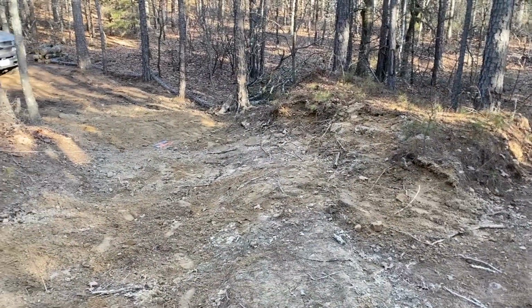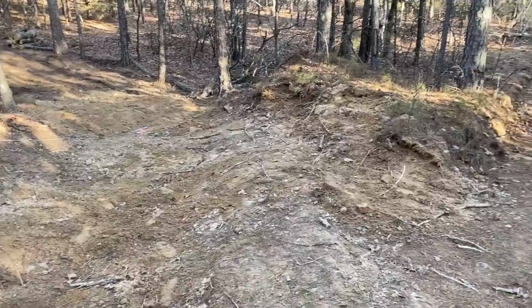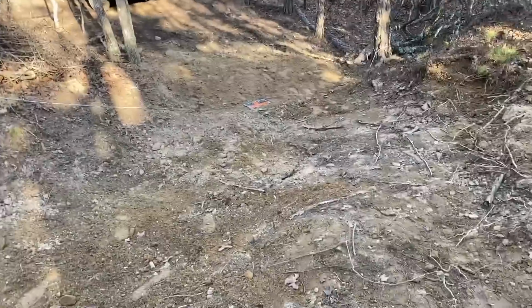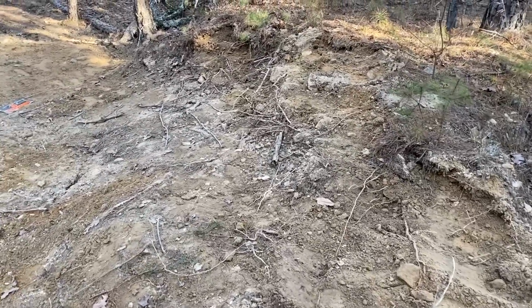All right, guys, the day's winding down. I'm gonna leave tomorrow morning, let some of this dry out in the sun today. Made some pretty good progress on knocking this little hill down, filling in my rut of a drive. I'm beat, my hands are hurting, shoveling all day.